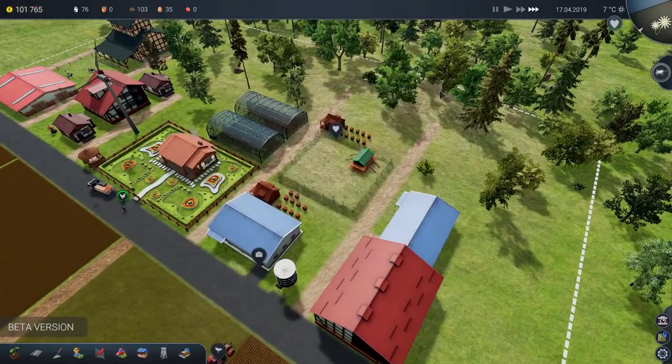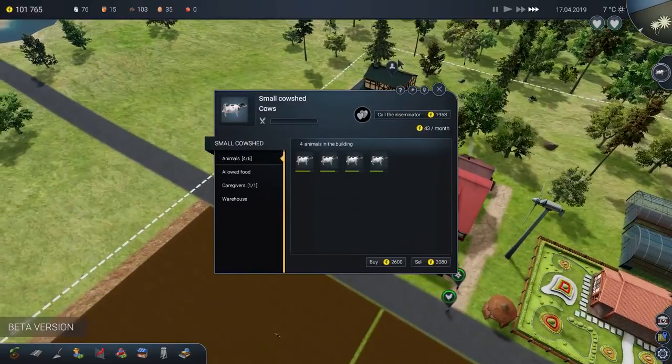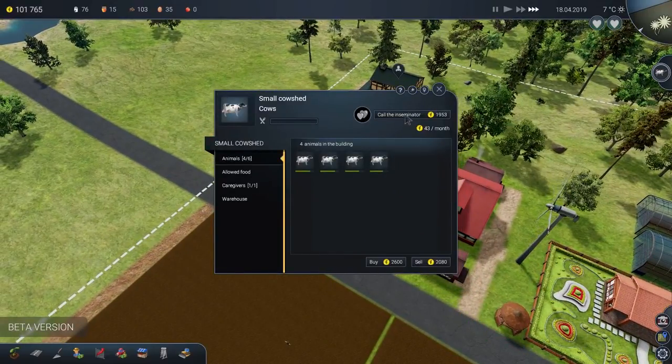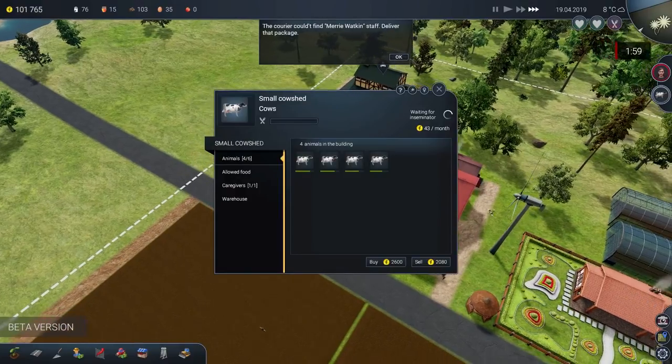Okay, show. Yes, call the inseminator. You need to learn how to do that yourselves, folks. Animals are ready for breeding. The cows! Oh, right, the inseminator for the cows is far more expensive than the chicken one. He's got longer arms or something. Low amount of food. Yes, indeed. There is, isn't there?